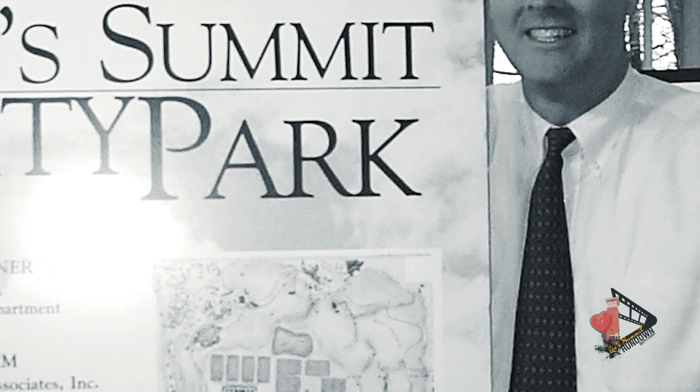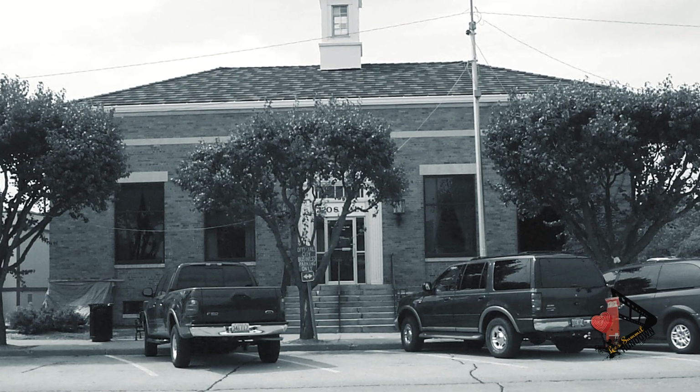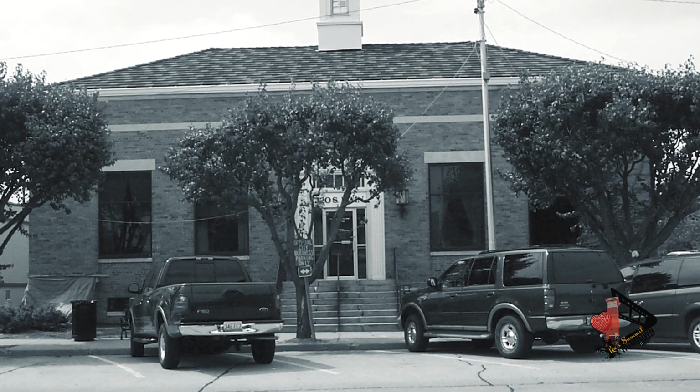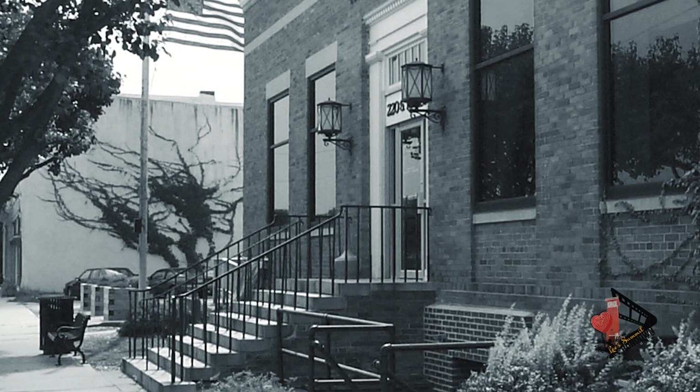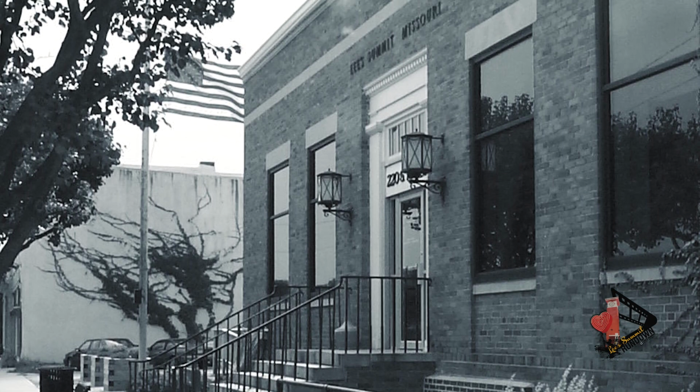My dad, Tom Lovell, was hired as the Parks Administrator in 1978 and spent 40 years in public service here in Lee's Summit. I would go up on the weekends when he was working and I'd run around and play and do things, and I didn't know what he was doing at the time, but I just knew that was part of our weekend routine some days was to go up and hang out at City Hall.